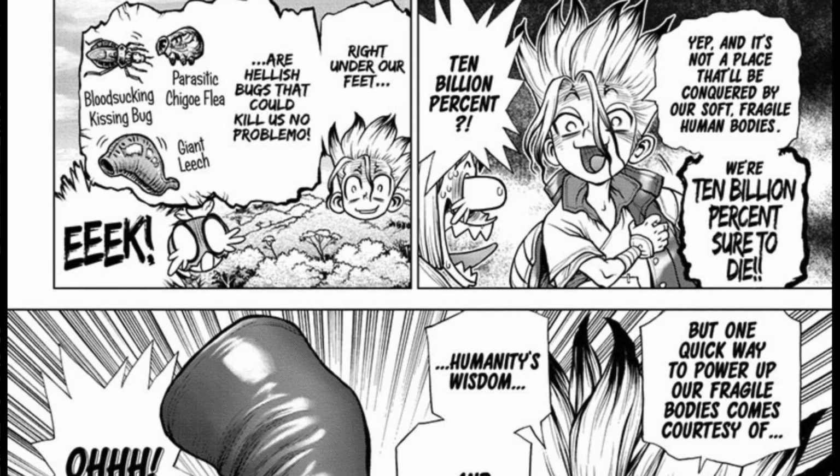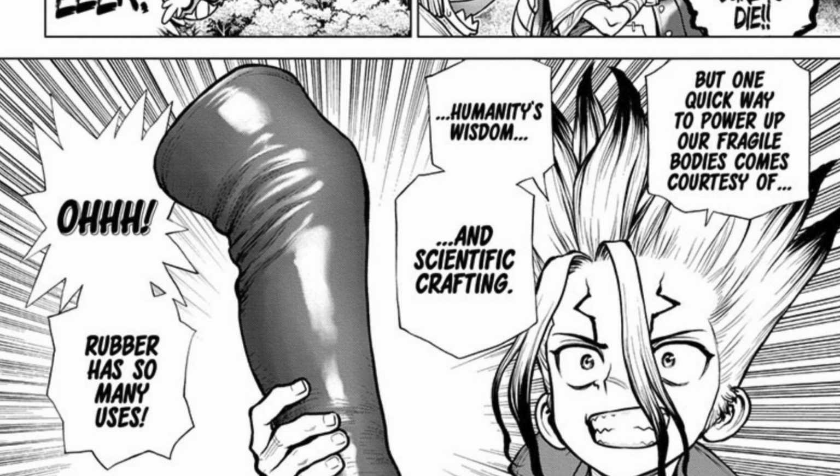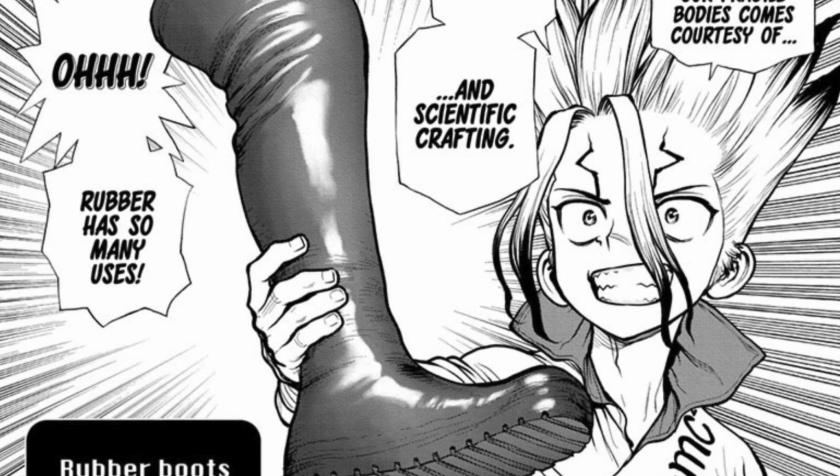Anyway, the rest of the chapter is Senku and the rest of them making their way through the Amazon rainforest. I definitely think there's more they could have done here, more they could have shown of the whole, they're basically crossing a continent here. But I do like what we got here, they basically explain that the insects inside the rainforest are so overwhelmingly deadly, they'll kill you in all of 2 seconds.